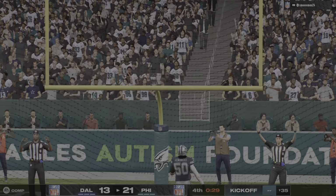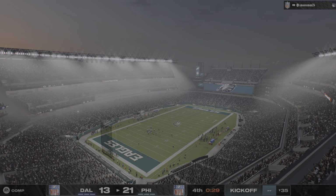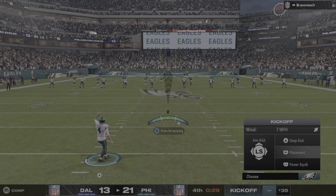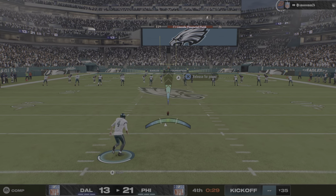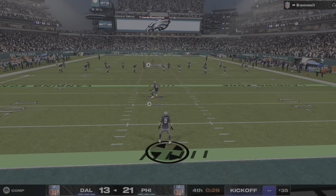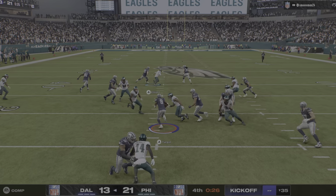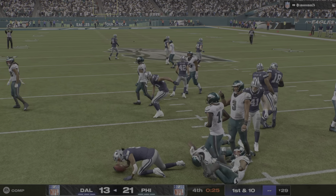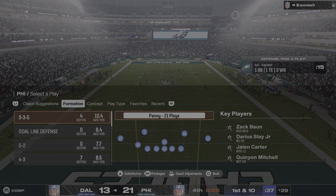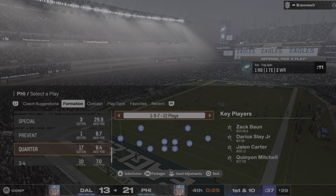Elliott good with a PAT. And the lead is up to 8. Now after the touchdown, here's Elliott on to kick it away. And it's a pretty good return here as he'll get this up to the 29. The Cowboys take over 1st and 10 at their own 29-yard line.